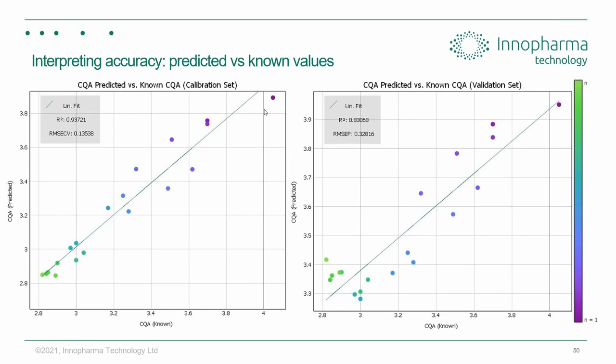But when we then, this means that we have built a model and we see how all of the data behaves, we see how much of the variance in the data is explained by the model. That's what the R squared tells us. So here it's telling us that 93%, 94% of the variance in the data is explained by that model.